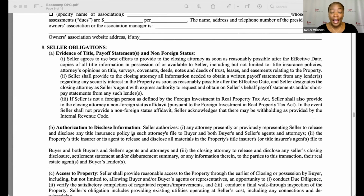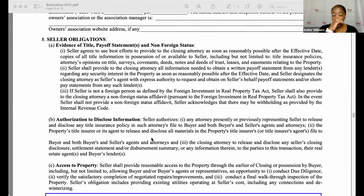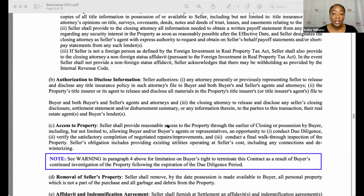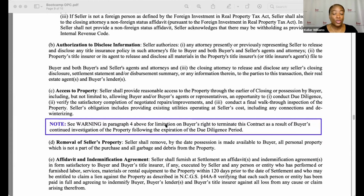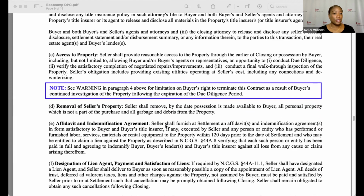All right, paragraph 8, seller's obligations. I won't go through or read any of this here, but please be familiar with this. 8A is evidence of title. And again, they need to convey the title, or should be able to convey the title, by a general warranty deed. 8B, authorization to disclose information necessary to complete the transaction. And the seller needs to allow access to the property, okay? Buyer needs to conduct their investigations.